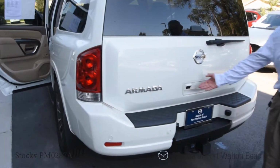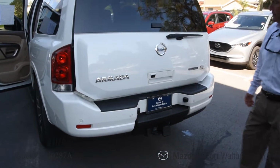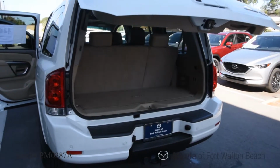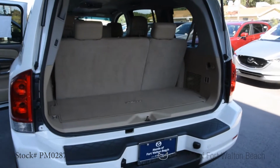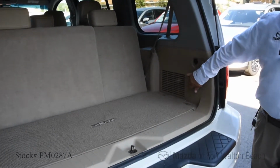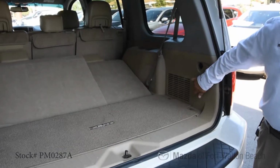Some of the standard safety features is the rear backup camera. Lift gate with plenty of storage room when you let the seats down. But again, this vehicle is in beautiful condition, priced right to sell here at Mazda Fort Walton Beach.